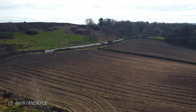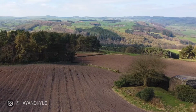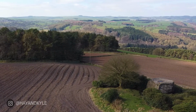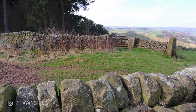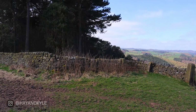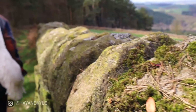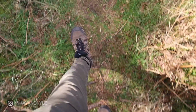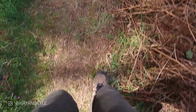So, leaving our car not too far from our previous location at some roadside parking, we now head to our number 3 spot in our countdown. Situated in the corner of a field tucked away under the cover of many old pine trees, our next stone circle is Doll Tor.